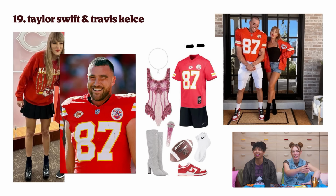Like in this one on the right, it's not Taylor Swift in Taylor gear. It's Taylor Swift at a game, at his game. Yes. Depends how easy you want to go, depends what you want to wear.